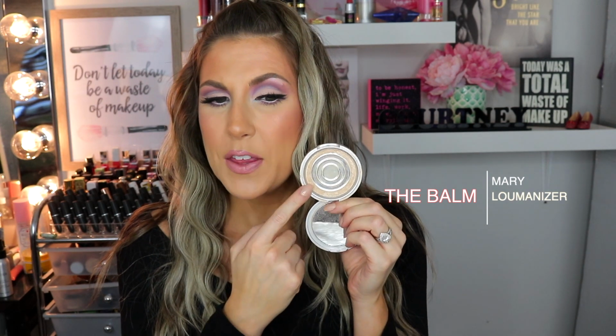I also love this guy right here. This is the Mary Luminizer by The Balm. As you can tell, I've hit pan as well. This one comes off. This one is now broken. Well, clearly I have to pick up a new one because this one is now shattered into a million pieces. I didn't have much left to begin with, but I love that highlighter.